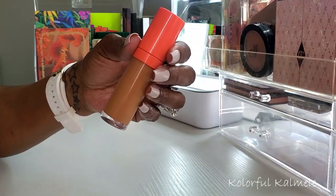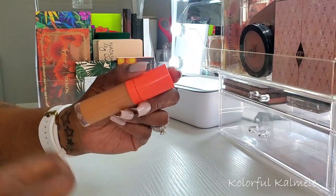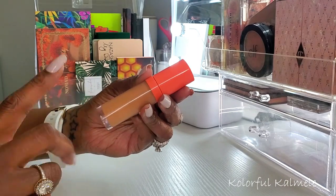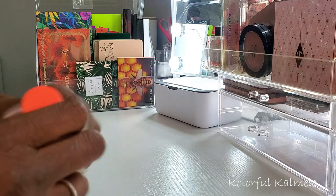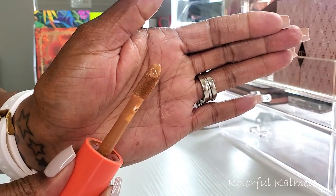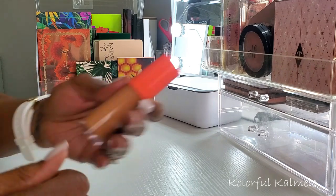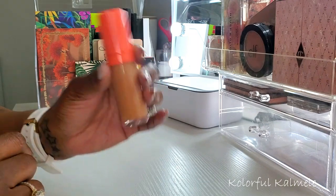This is my holy grail. My Juvias shade 11. Oh my gosh. You know, when you find that one product that's perfect for you, this is perfect for me. Everything: the coverage, the shade, the blendability, just everything. I love the doe foot. It's a nice, big, fat, juicy doe foot, so it's very easy to apply right where you want it. This is one product that I'm very happy that Juvias came out with, and I hope they never change it. Because, honey, this I will buy forever.